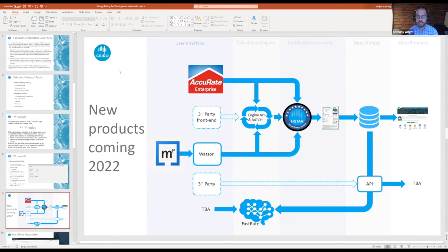That goes in and the energy consumption and PV output is calculated in the engine there, and the results are returned to the user and sent to what we call the H-Star portal, house energy rating portal, for generating a compliance certificate. The information that's generated in creating that compliance certificate is stored in a CSIRO database, and we do public visualizations at the Australian Housing Data Portal, which is ahd.csiro.au, and you can see the information we collect from all of those ratings there.